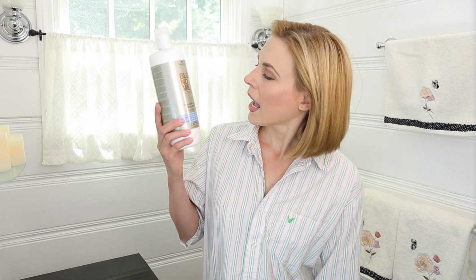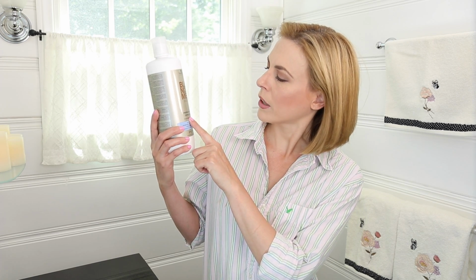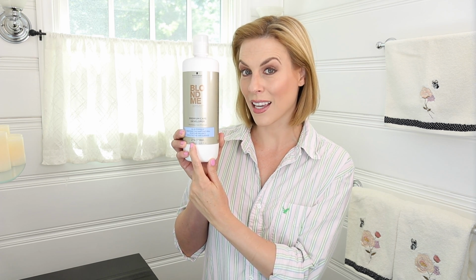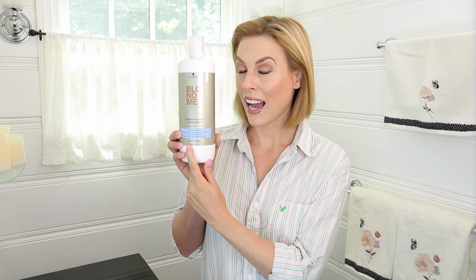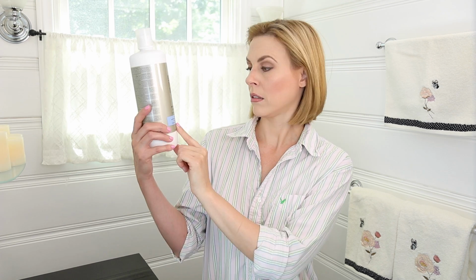So I'm going to show you how I am trying to go in a much cheaper way from dark brown to dark blonde. And today is toner day. Schwarzkopf. I'm not even sure if I'm pronouncing that right. Schwarzkopf is the brand, and their line is called Blonde Me. And this is Premium Care Developer. I went for the 2% 7 volume, which is the lowest strength that this comes in. And because I tortured my hair for 4 days already, I decided I was going to go with the lowest strength, hopefully to minimize any further damage to my hair.